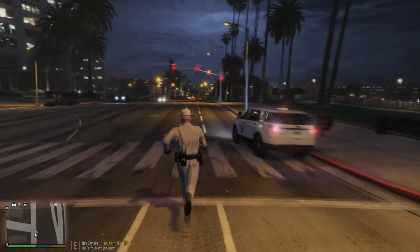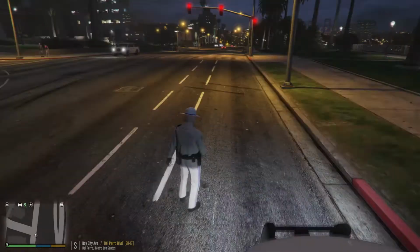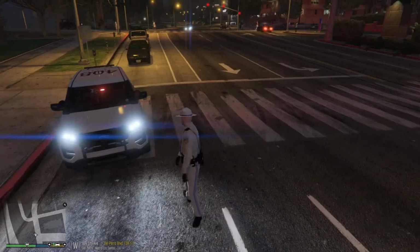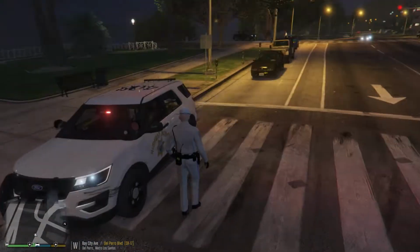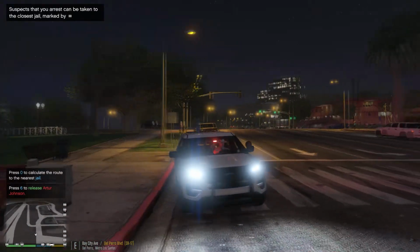Alright, so we're going to go and just deal with the... Okay, looks like the motorcycle just disappeared, so... Alright, not sure what happened there, but it just disappeared because I guess I walked too far away from the scene, so we'll go and just fill out an arrest report for this Mr. Johnson back here.